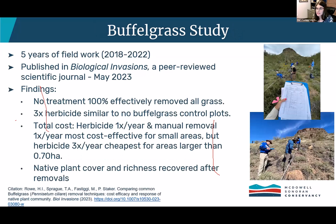Another problematic species that we have in the preserve is bufflegrass, and you'll hear more about bufflegrass today. It's a very resilient and difficult to remove plant. Similar to the fountain grass study, we wanted to be able to provide land managers with information on the most cost-effective removal methods that also protect our native plant communities. And so this study ran for 5 years. We actually just stopped the experimental work for the paper, I should say.